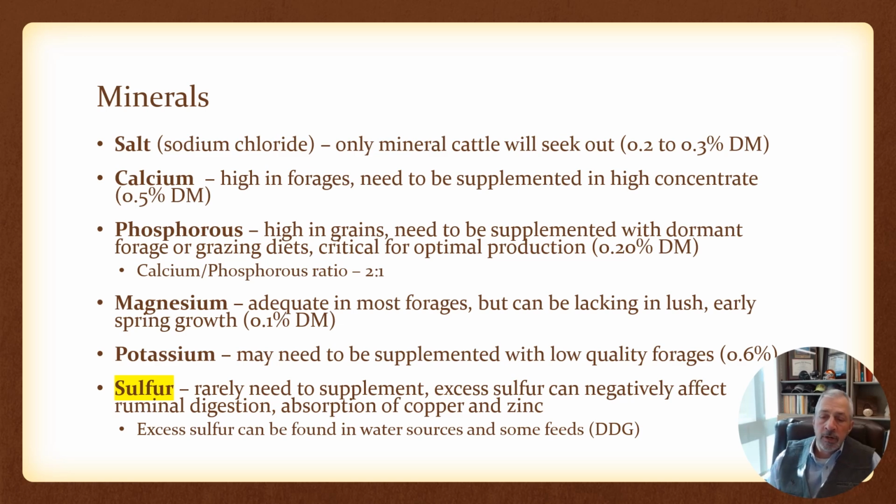Potassium may also need to be supplemented with lower quality forages. Alfalfa typically has a lot of potassium, and likely you would not need to supplement potassium if you're feeding a lot of alfalfa, but you're going to want to look for it to be around 0.6% of the diet. Excess potassium, as you might see at times in really high quality alfalfa hay, can actually cause the cattle to get really loose. So it's something to be aware of both on the high and on the low end.